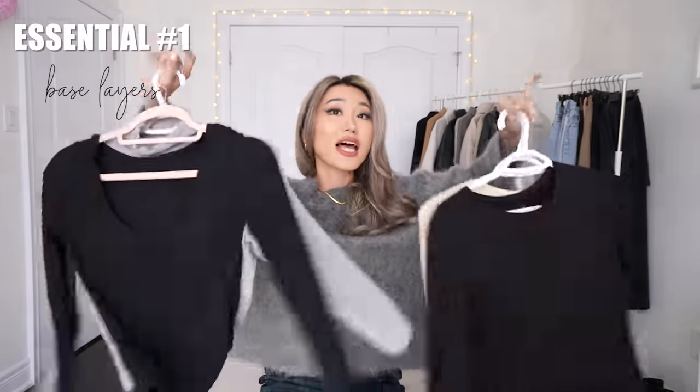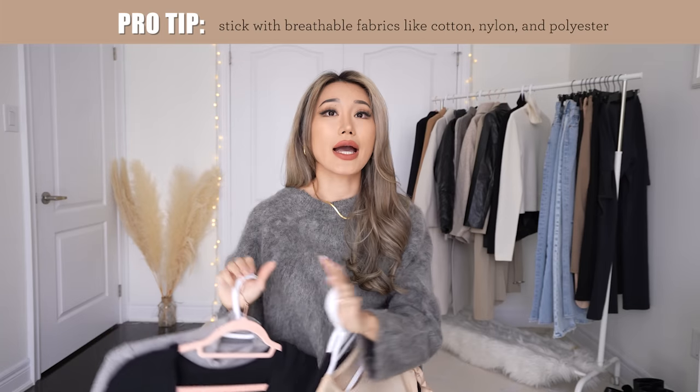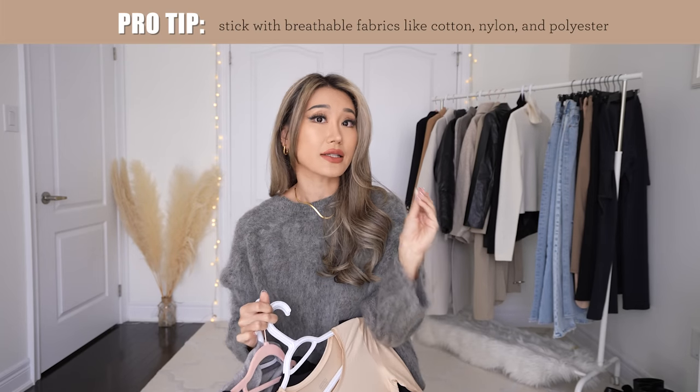Okay, so the very first fall / winter essential that you need in your closet are base layers. I know this is not like a very sexy topic to start off, but these are really essential, really crucial at keeping you guys warm without adding the extra bulk.